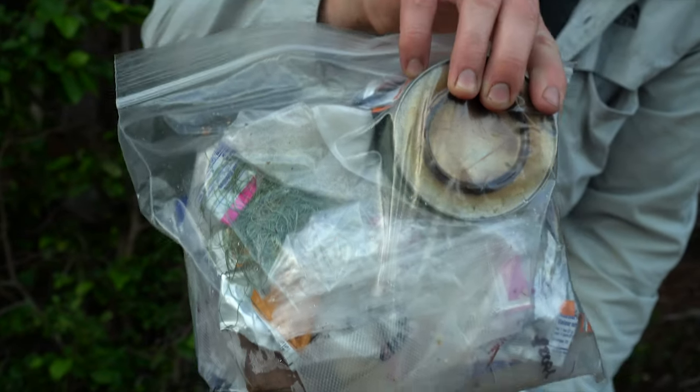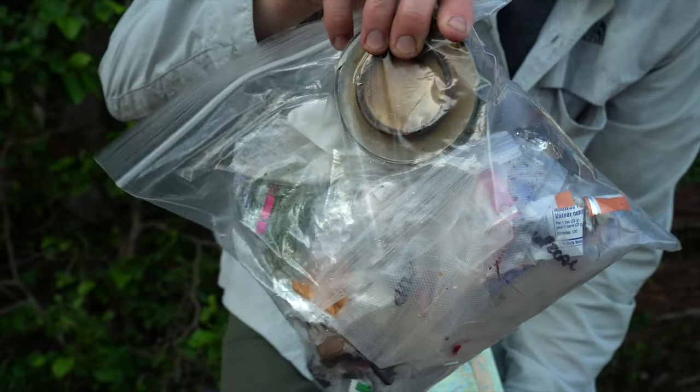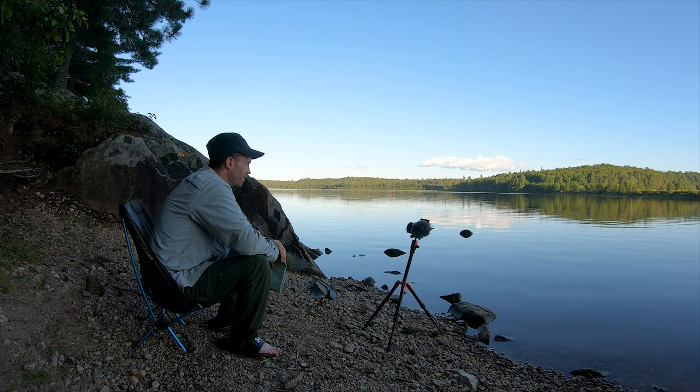For my whole trip, this is all the garbage I ended up with. One large Ziploc bag, I'd say that's pretty good. Tomorrow all I have is a short paddle back to the Kiosk campsite where my car is parked, and then back to Algonquin Outfitters to return the canoe.